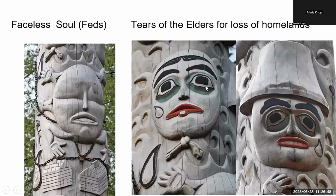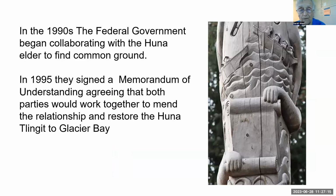But this is the representation of the National Park Service, a faceless soul with too many hands. And the second represents the tears of their elders for the loss of their homeland. That represents the sorrow they experience by being excluded or being denied practices. In the 1990s, the National Park Service begins working with the Huna Tlingit to find a common ground. And in 1995, they signed a memorandum of understanding, agreeing that both parties would work together to mend the relationship and restore the Tlingit to Glacier Bay. And so that carving on the pole represents that memorandum of understanding.